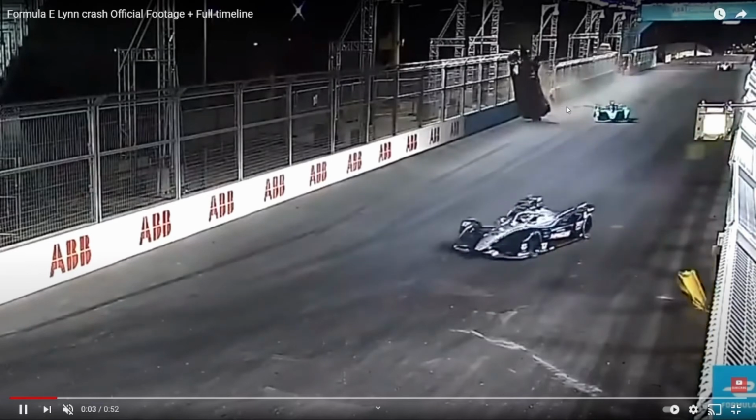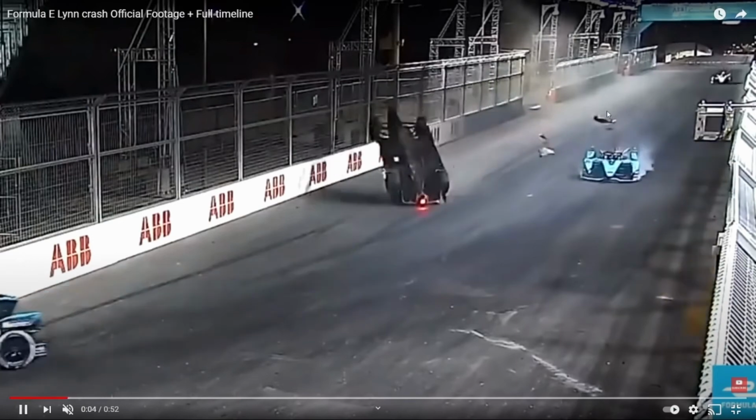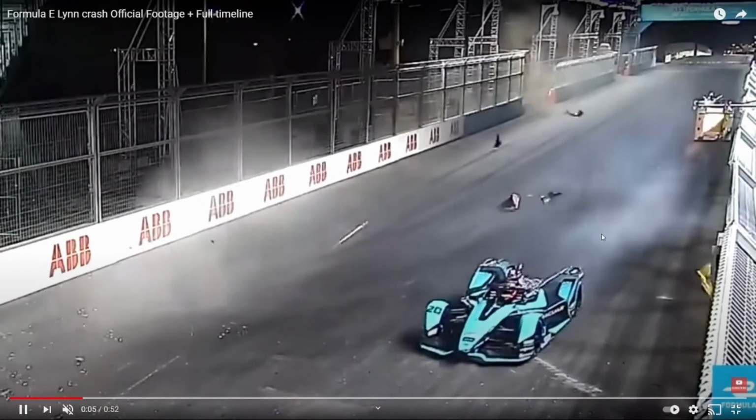Flies up. This is mainly just a racing incident. There's no penalty. Thank God for that. This is definitely a racing incident. Mistake by both of these drivers, but obviously Lynn got the worst of it.